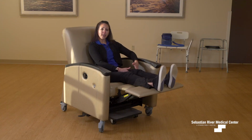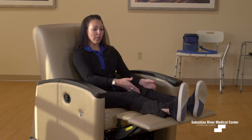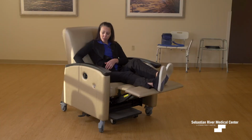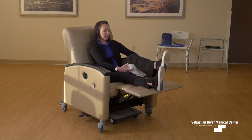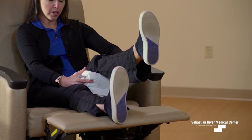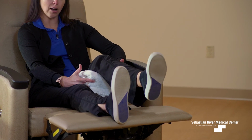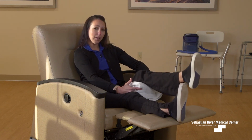The next exercise is very important for my knee patients. This exercise is a short arc quad. This is the only time you should ever have anything under your knee. For this exercise, you're going to take a rolled up towel or a pillow, stick it under your knee, and then you're going to kick your foot straight up towards the ceiling. You're only going to move from your knee to your foot. You're not going to move your hip. Like I said, this is the only time that you should ever have anything under that knee.